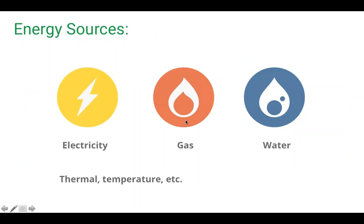Some people have the idea that you only meter or measure electricity, and we will repeat this idea over and over during the presentation today. It's not just that. It's electricity, it's gas, it's water, it's temperature, all the variables that you can need for your analysis. So these are the three most common, but you don't need to stop there.